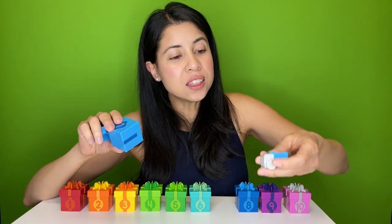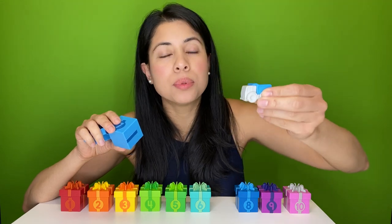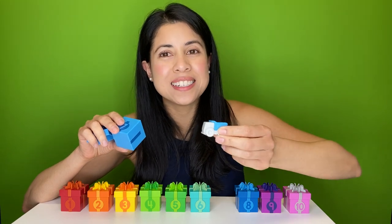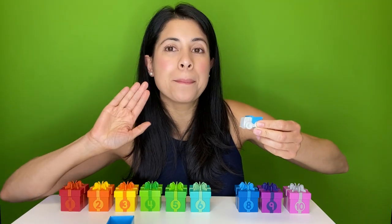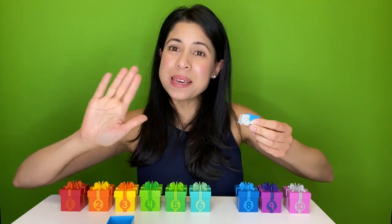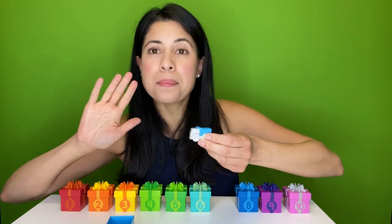Open. Wow, it's a little truck. It's a gray truck with a blue top. Can you say vroom vroom? Vroom vroom, says the truck. And the horn says beep beep. Can you say beep beep? Great job. Beep beep, says the horn. Vroom vroom vroom. Beep, beep.